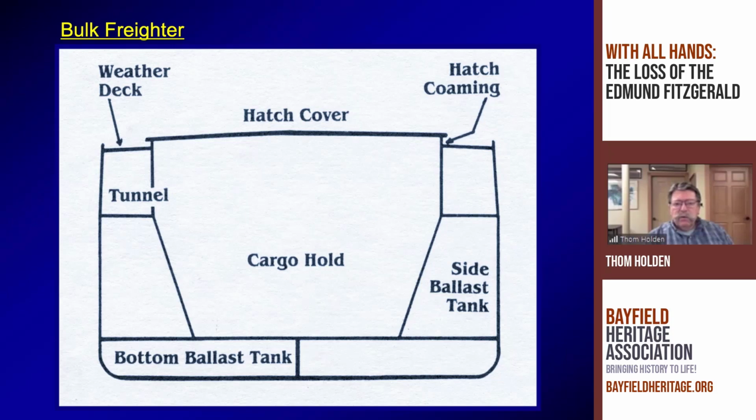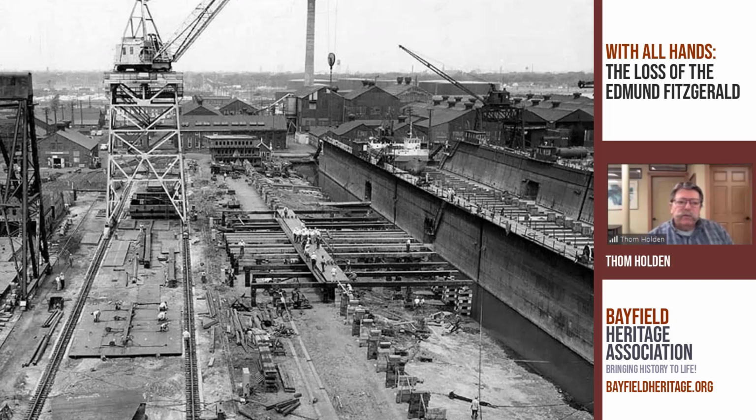There are several pictures we'll show here during the construction. Unlike many vessels, or our common understanding of building a ship, where you lay down the keel first and then put the frames up and then put the hull on, in this case this was a modularly built boat. There were a lot of pieces that were prefabricated and then brought over to the actual construction site.